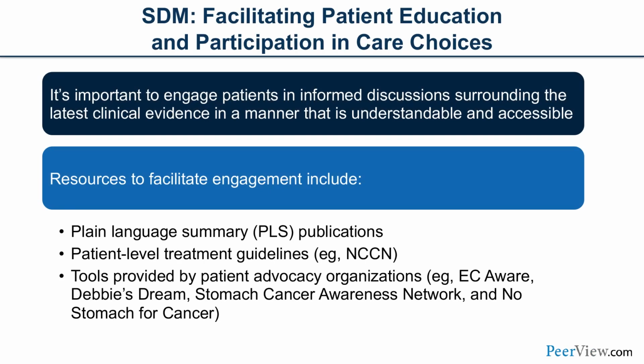The shared decision-making tool is really to help facilitate patient education, to give them a voice and participation in the care choices. How do we engage our patients? Make them feel like they understand the data, help them understand the data, so then they can have a voice.